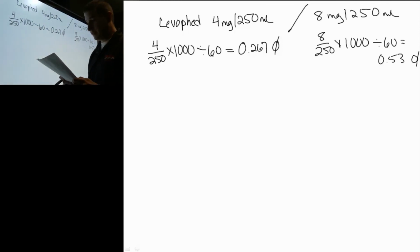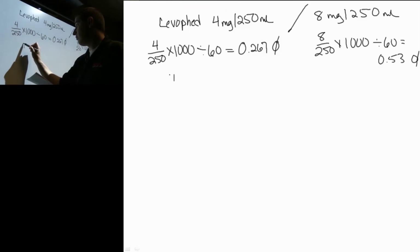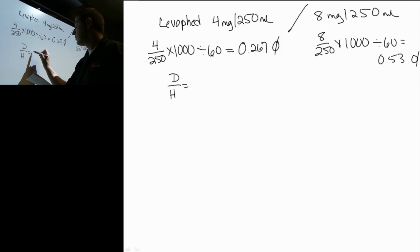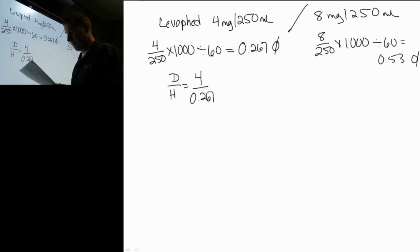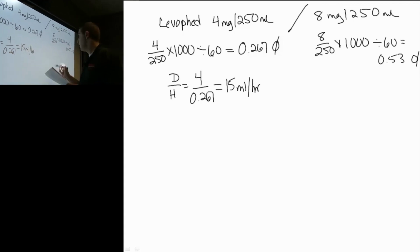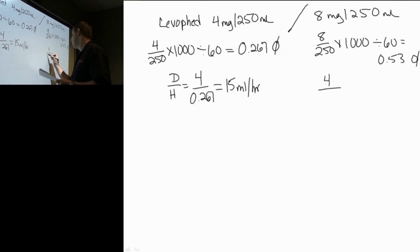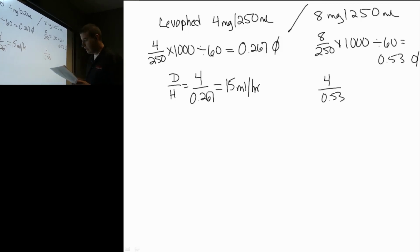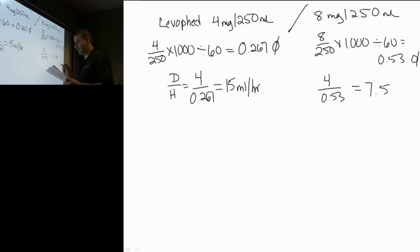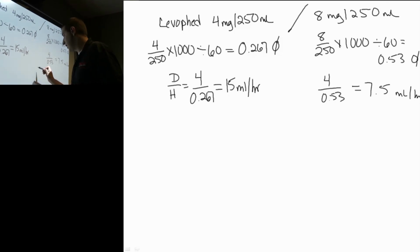Okay. So let's say that we want to start this medication infusion at 4 mics a minute. So again, desire over have. 4 over your 0.267. And when I do that calculation, I get 15 mLs per hour. Same thing over here. If we want to start the higher concentration at 4 mics a minute, 4 over 0.53, and then I get 7.5 mLs an hour. So let's take a look at this on the clock.